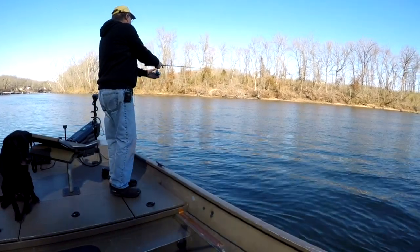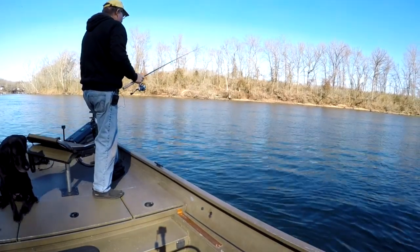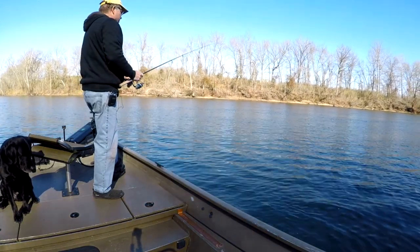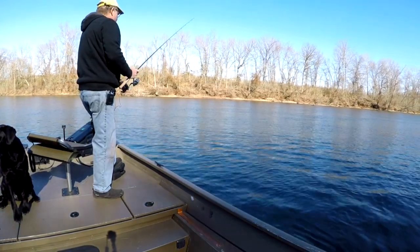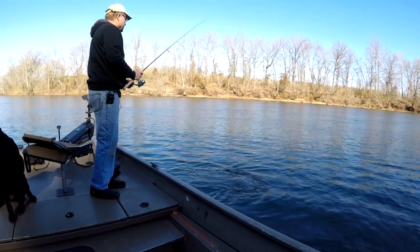When it got closer to dark, the fish were really coming up and midging hard. And I tried to work the jig shallow, not letting it sink. Didn't do quite as well. I got a few bites, but I did better when I was fishing deep still.